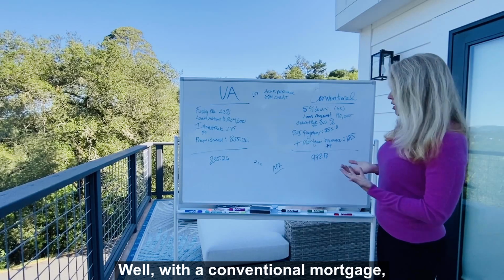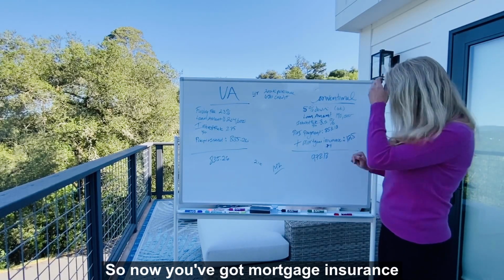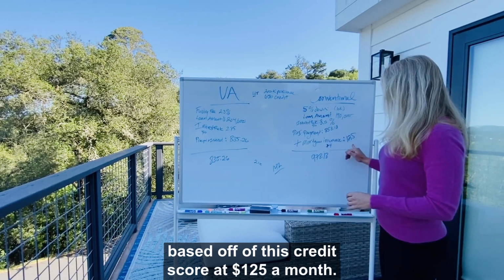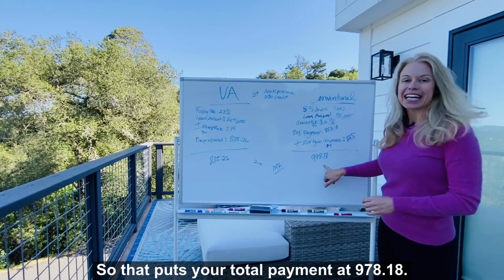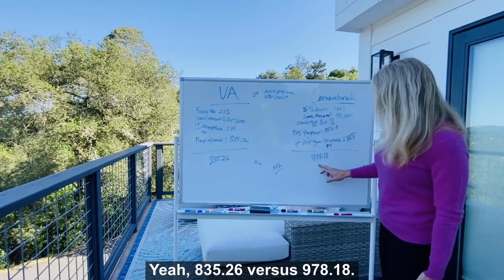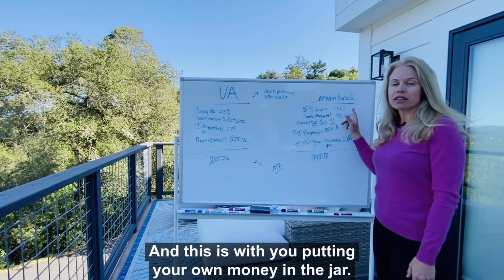Well, with a conventional mortgage, you're also going to have mortgage insurance. So now you've got mortgage insurance based off of this credit score at $125 a month. So that puts your total payment at $978.18. Yeah, $835.26 versus $978.18. And this is with you putting your own money in the jar.